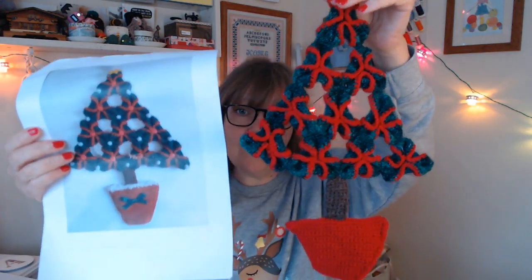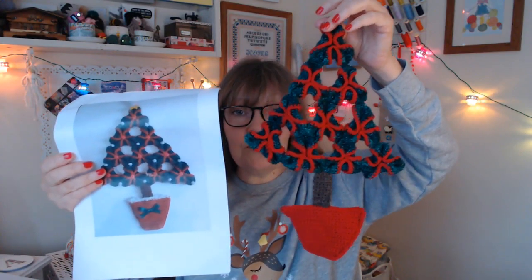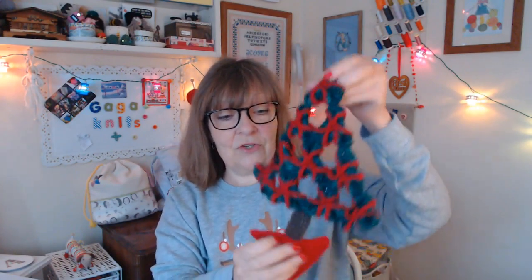So that's Davina's picture. It looks quite close, I think. Let me come back a bit. And I've just got to do the trim on it. I think there's these tiny little pom-pom things on here and I was having difficulty finding those, but I'm going to sew beads on mine instead and just trim this up, and then I'm going to firm it up a bit, or even if it's hung up against a wall, it won't matter anyway, will it? But so I'm quite like that.